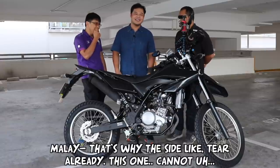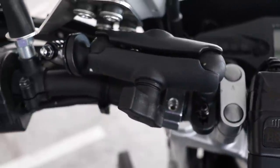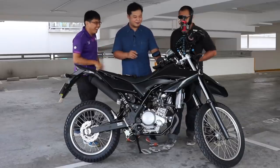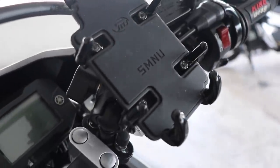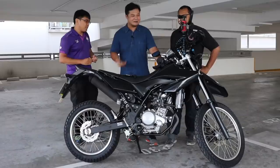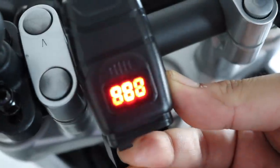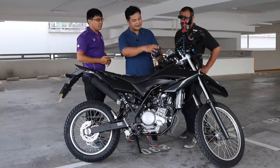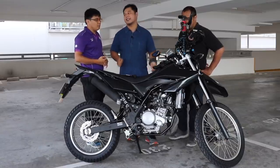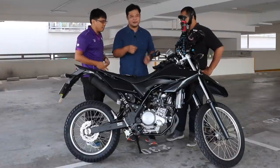This one cannot. And then you also got a ram mount, is it? For the GoPro. The China ram mount. And the China mount for my phone. I mean, everyone now needs a phone mount. Correct. And then you also got an external USB. The external USB with a voltmeter. Most of the things on the handlebar are DIY, self-installed. You installed it yourself, even the handle guard? Yes, except for the grip. The grip I need to go to a shop because I can't do it.